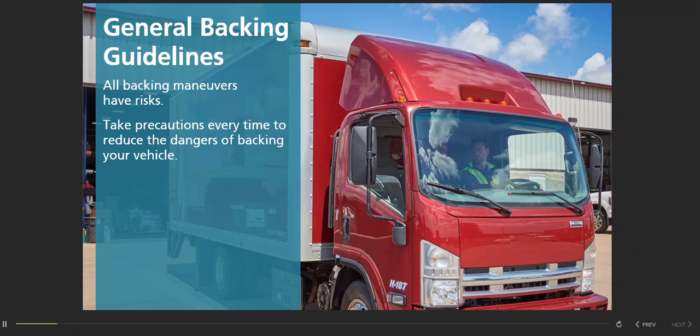All backing maneuvers have the potential to become dangerous. In most backing situations, even a second or two is enough time for someone or something to get in the path of a vehicle. Backing safely requires that you take certain precautions every time you prepare to back your vehicle.